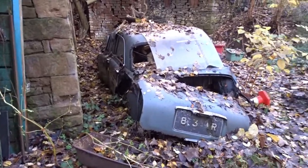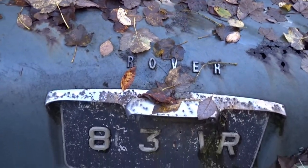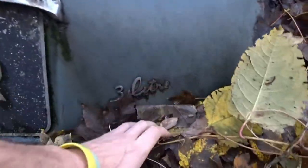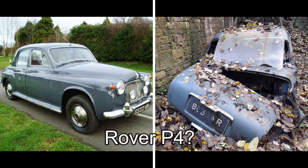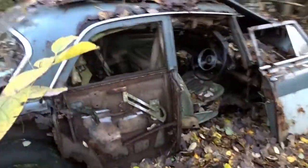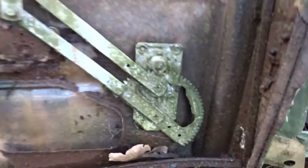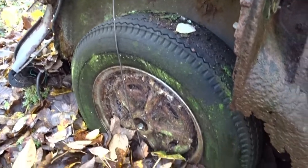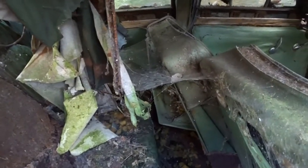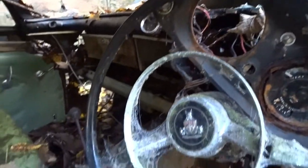My first abandoned car, guys. What is it? A Rover? I don't know the model, but if you guys do, put it in the comments. What does that say? 3 litre. Don't go near there. Wow, look at that, guys. It is amazing. Look, you can see all the mechanism in the door. Cobwebs all in there, look at the seats rotted away. Wow, that's amazing. Look at that, the speedos, steering wheels.